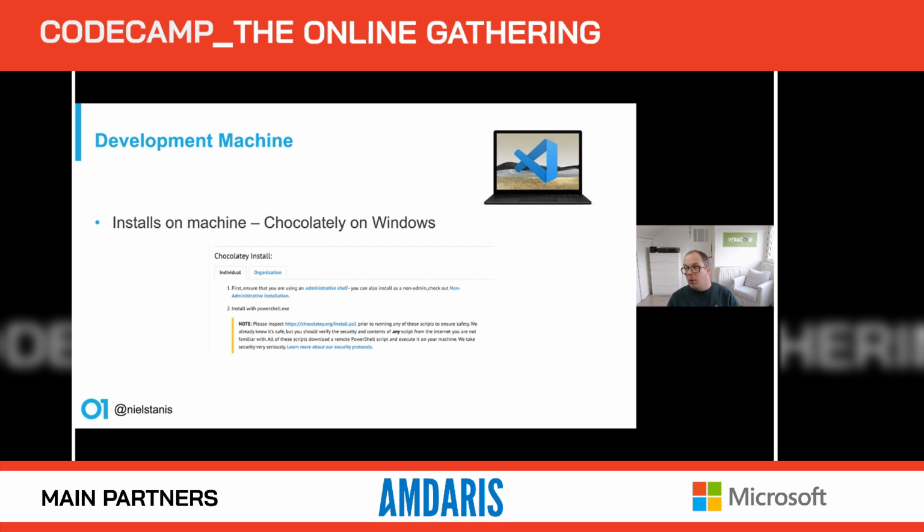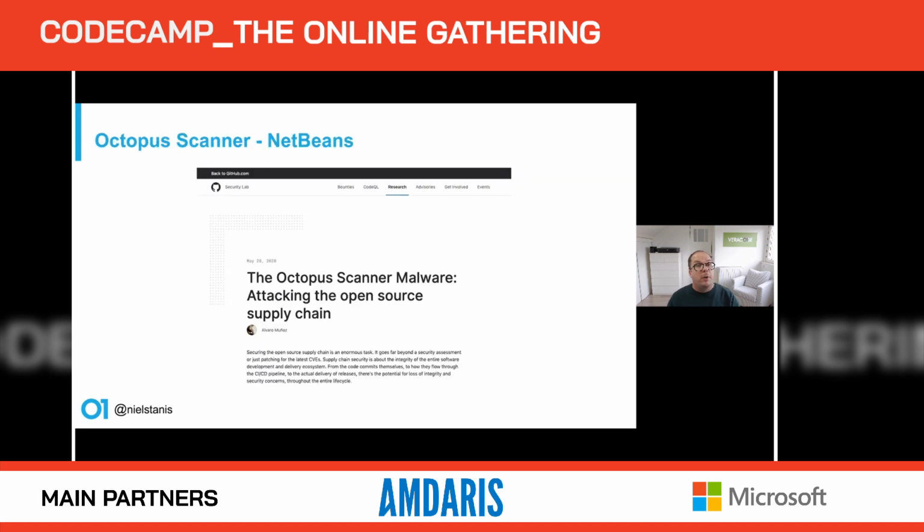So looking at that piece, the different things I just touched all influence your development machine, and that development machine will then be used to develop code. And code, of course, will be written inside an IDE. And we're even at the stage where malware targets our development environments, right?